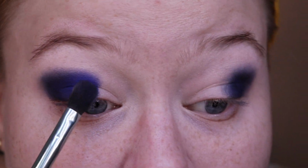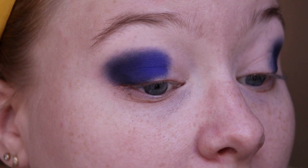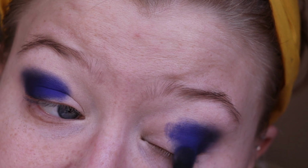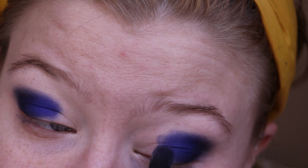oh, I love. This is like the shade in the Kaleidos makeup palette. I still haven't gotten my PR package. I think it's on its way now because I just got some tracking. I feel like this is a similar shade to that.